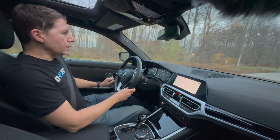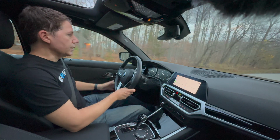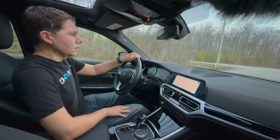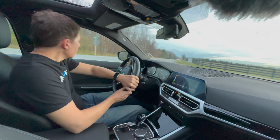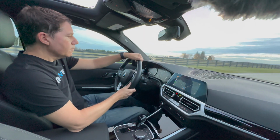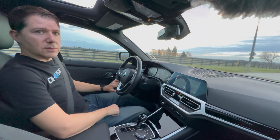Let me just roll up the windows here. Right now we've got the sunroof open, which is really nice. I'll close that probably in a minute if it gets a little too windy. Yeah, it's fairly good acceleration. Let's close this for the windows.